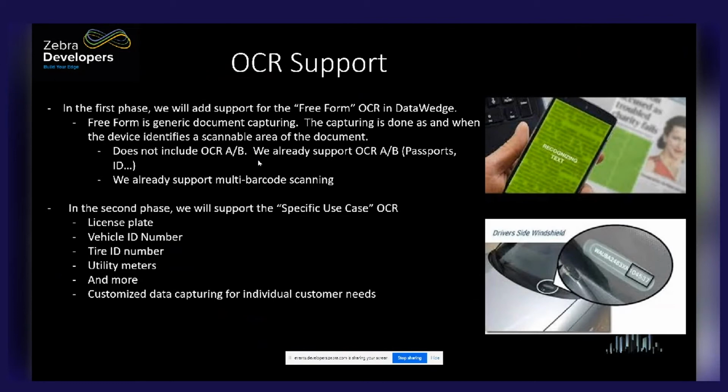The first phase is going to be a free-form OCR in DataWedge. Free-form is generic document capture. That means as you're holding your device on the document, it reads the scannable area of the document and starts passing data back to your application. Now, how about OCR AB? OCR AB is already supported, so you can use it today. You don't need to wait for this free-form OCR.